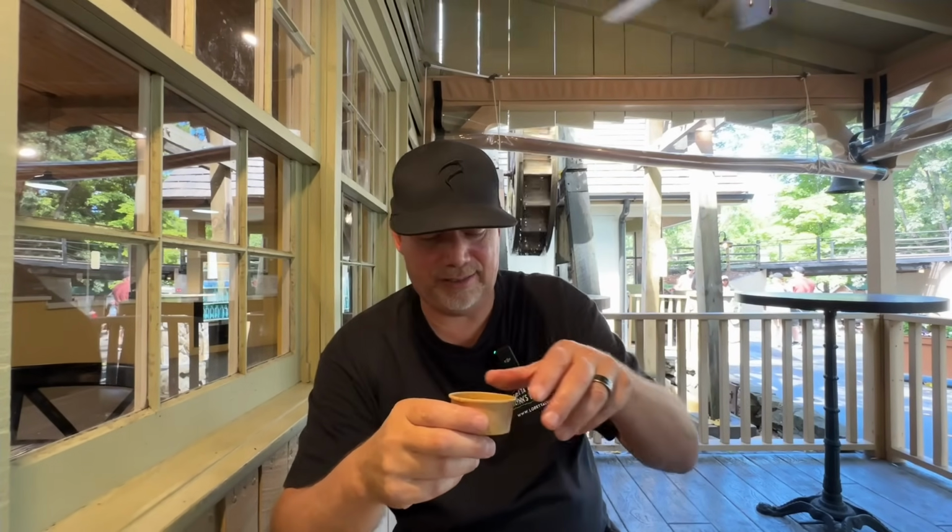Or it just comes as a small side, just eat it by itself, I guess. We haven't eaten enough chow chow to really know. I wouldn't put it on anything. Just eat it like that. On a hot dog, it would be very good, but I'm sure it goes on other things.